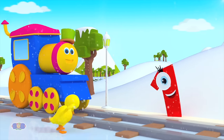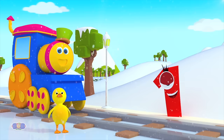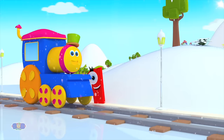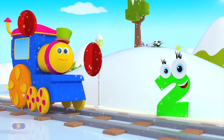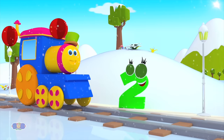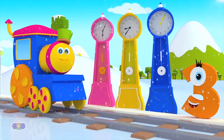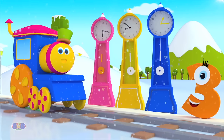1. One little duck. Quack, quack, quack. 2. Two red balls. Bounce, bounce, bounce. 3. Three old clocks. Tick tock tick.